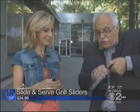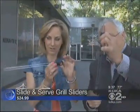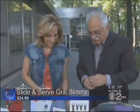You see people with a fork going like this, and then it goes flying off. Watch this. Look. Oh my goodness. How simple. So simple and smart. Isn't that easy? Love it. $24.99.